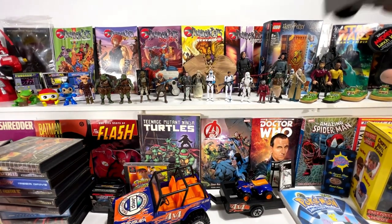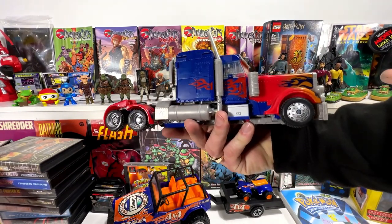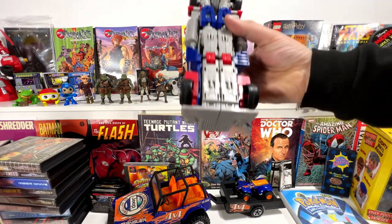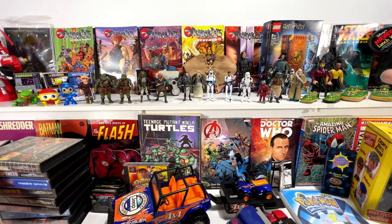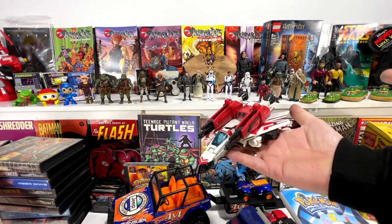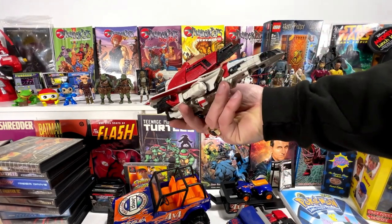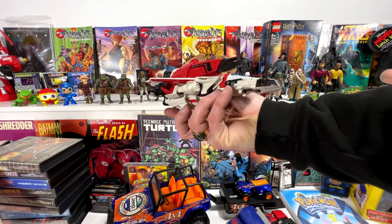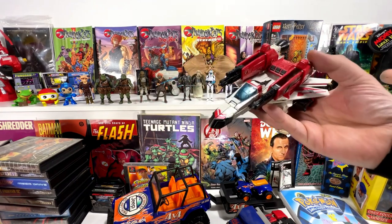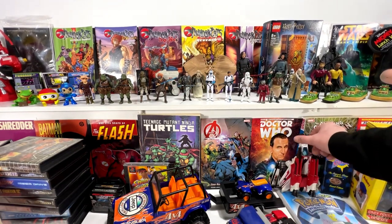We've got a movie Optimus Prime. Looks to be complete as well. His leader class from the first movie in 2007. Looks to be complete. Transformers Universe Jetfire. Not sure if he's complete or not. Looks like he's lost one of the spikes there, doesn't it? So he's not complete. Still a cool figure, is that one though?